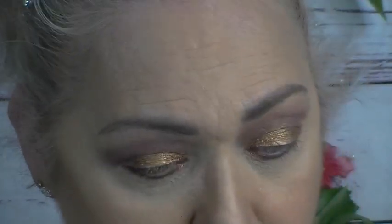Okay, now what I'm going to do is go off camera, put my mascara on, and I'll be right back. Okay, there we go. I got my eyes done, and yes, fanning. Woo. Okay. I've got my color wheel, and I'm going to do my bronzer out of the color wheel. There we go.